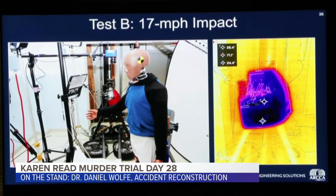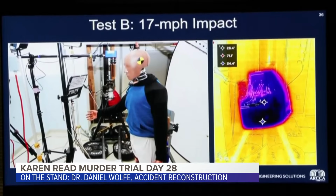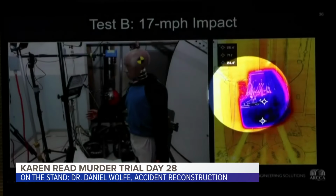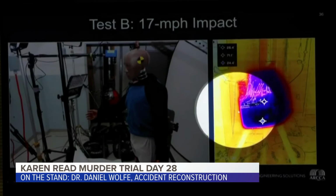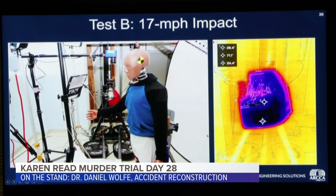What about the purple-hued taillight on the right? What is that? So again, that is a thermal image depicting the temperature profile of the right taillight that was tested. And I'm sorry, go ahead. I was just going to note that the average temperature profile of the taillight here in this test was approximately 30 degrees Fahrenheit. Is that below freezing? It is, yes.